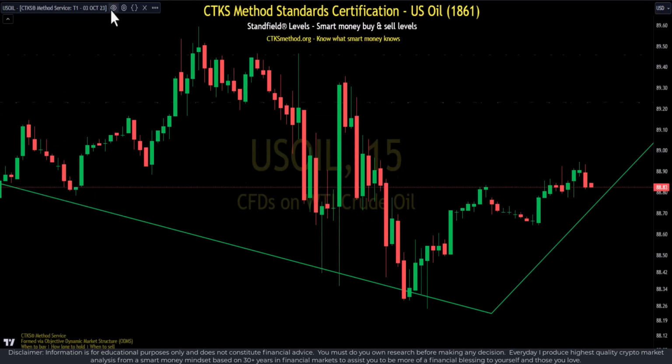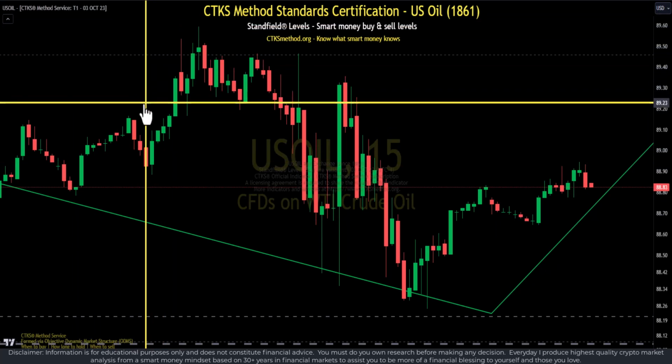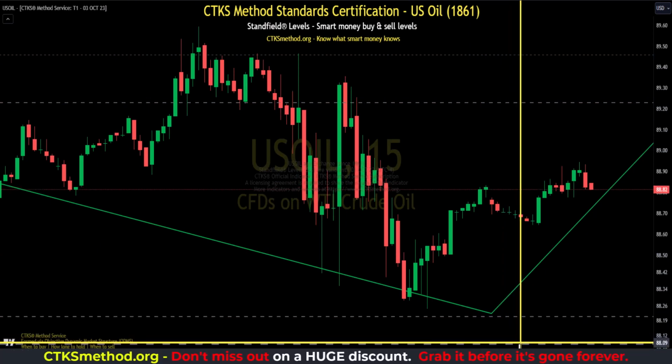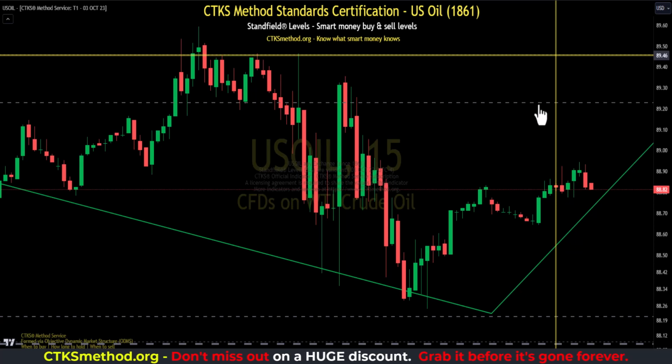When we look at the CTKS method markup, which shows us where the institutions and algorithms are buying, we can see that there's a smart money support level at 88.21 and down further at 88.09. There's overhead resistance at 89.23 and 89.46. These lines have been formed with a markup since 1861.